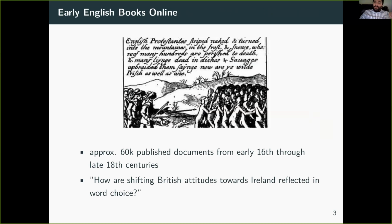The first is centered on this corpus called the Early English Books Online, which contains English language publications spanning basically from the start of modern English, pushing back into the early 1500s, up until I believe about 1700. It consists of about 60,000 published documents.